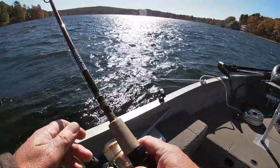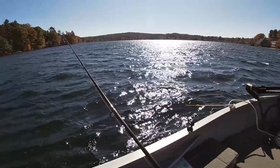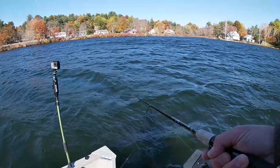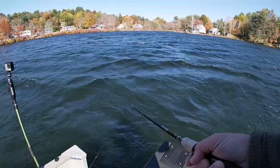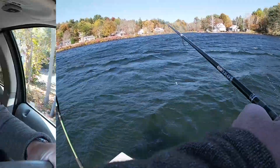And I gotta say, this is some of the roughest conditions I've had out on this body of water. It's amazing, all this wind and waves and they're still jumping out of the water. Right in front of me, right there. Crazy. Okay, that was tough. That was really tough.